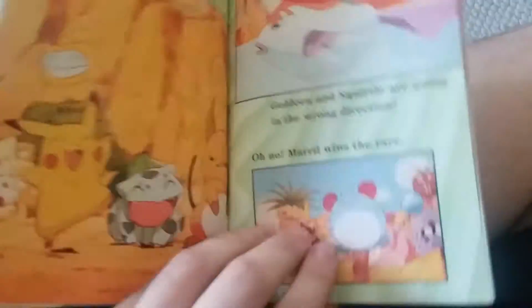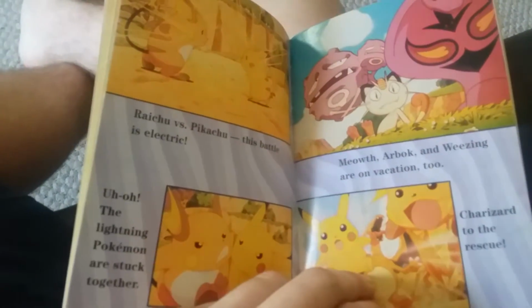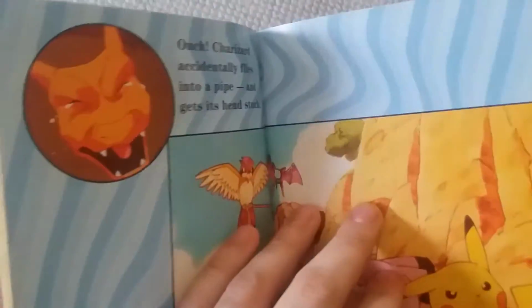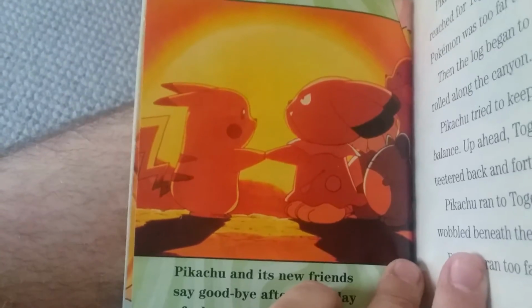Aw, that is so adorable. Someday this is gonna be me. Hey, oh. Gotta be careful. Oh, got to be careful. That's a really cool picture. I had to charge, so I got stuck. And everyone has fun. That's a cute screenshot. All right.